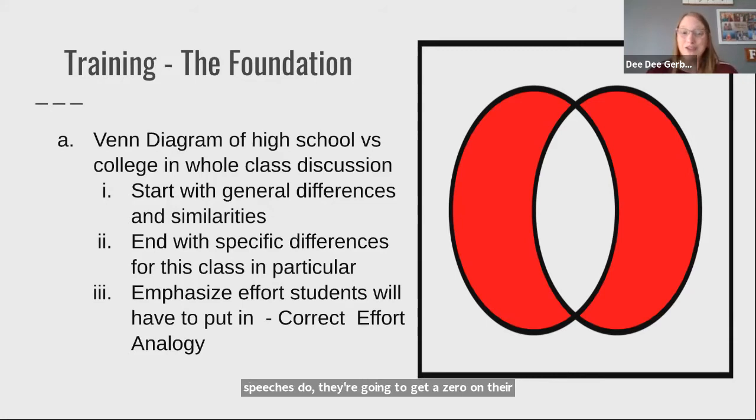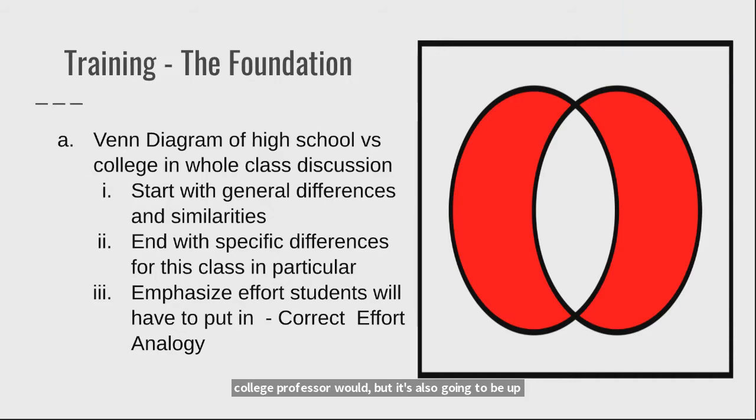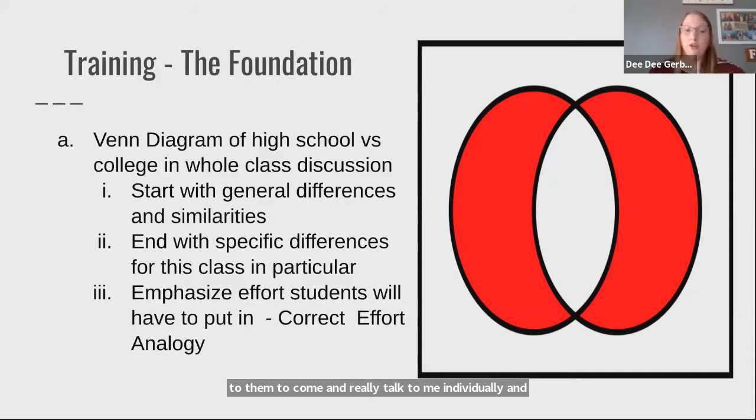They can also track their own grade because we do total points, because the college requires that. That makes a difference. And I also tell them they can ask to talk to me individually at any time, and that it's their responsibility to come. Yes, as a high school teacher, because I'm doing dual credit, I will come around and check with them more than maybe a normal college professor would, but it's also going to be up to them to come and really talk to me individually and start to understand when they need more help. So we talk about all these things.